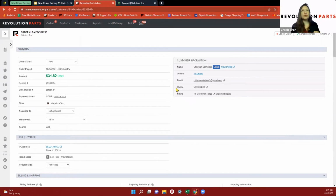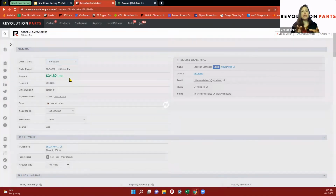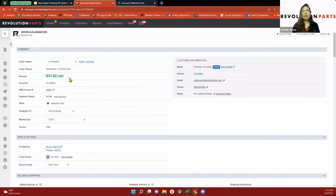Now, the first part of the order is going to be the summary. Best practice when you come into an order is, regardless of any of the next steps, always come in and put it in progress. This is especially important if you're on an OEM e-store program, because order routing is going to be based on your on-hand quantity as well as your proximity to the customer. However, if we see that you have an excess of new orders, we're going to assume that your dealership cannot take on the additional workload and will route those orders to the next closest dealer.